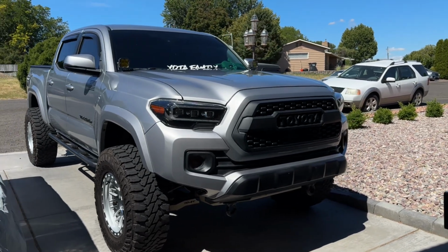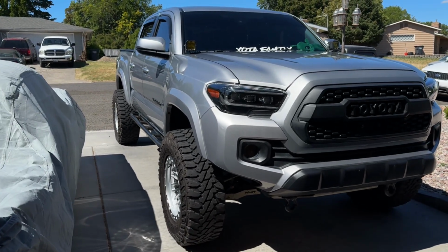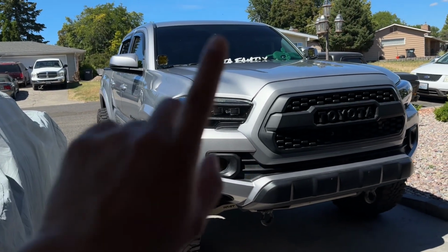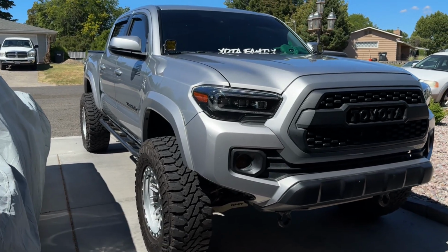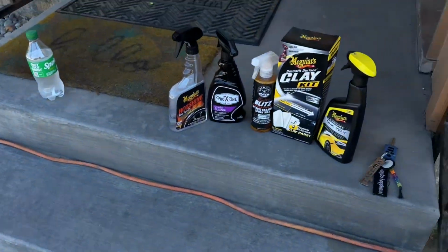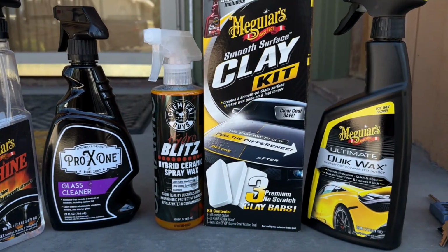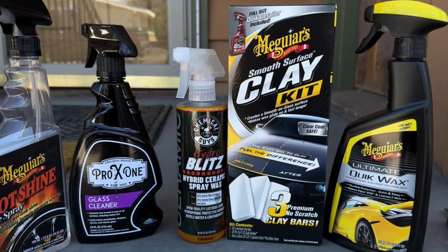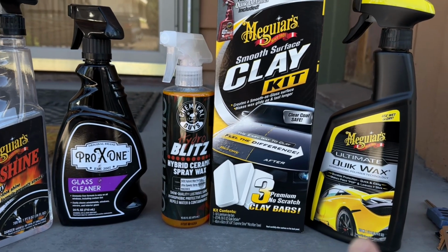It's going to be more of a vlog style. Today is day one. We're prepping Beastie for her first Cars and Coffee. So, we're just going to get her all nice and clean. This is what I'm using today. Went and got that. So, we'll see how well it works. Then the wax right there.